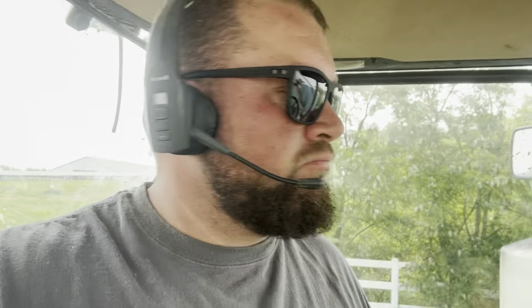All right, well, we've got officially one field left, but they just cut it this morning. So that's gonna be a tomorrow field. It is 4:30. We're gonna wash our windows, get fueled up, greased up. Tyler's out disking. I think Grandpa's gonna go do some planting. We might be home before dark tonight. That's kind of exciting. But either way, it'll be good to get planting rolling.